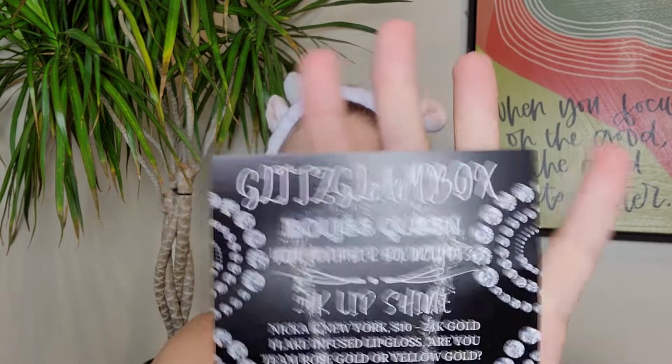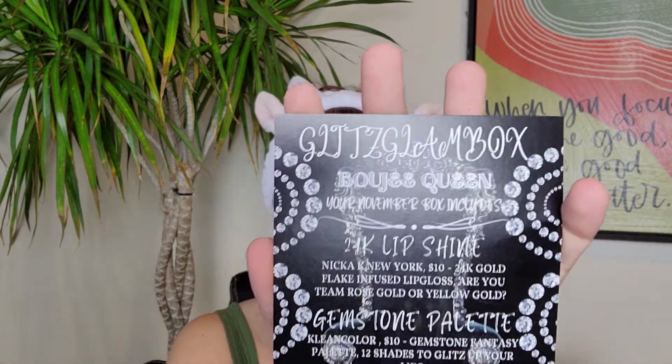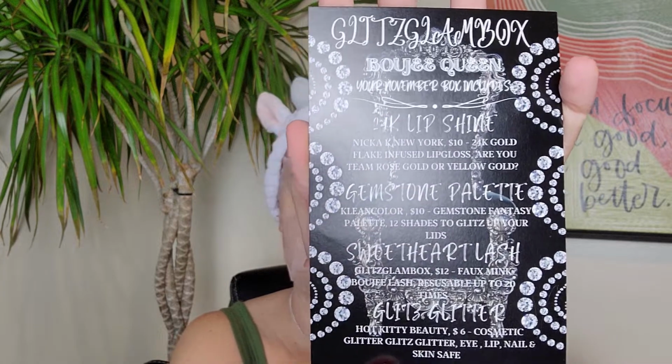Looks like we did get a card this month. I love that they do this. They always tell us the prices. And it says, GlitzGlam Box. Give a little glam this holiday season. Shop our specialty boxes perfect for gifts. And then we are ending the year with a bang, and you don't want to miss the December box. So guys, sounds like this might be the perfect time to check them out. It's only $15. On the other side of the card, it says GlitzGlam Box Bougie Queen.